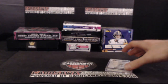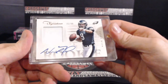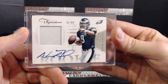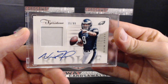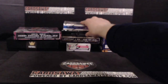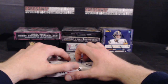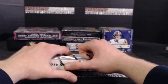And last but not least, for the Eagles, how about a Nick Foles? Signatures on card, rookie patch auto to 99, sweet hit, Philly. Going to Jeremy A. Rookie patch on card, Nick Foles to 99. All right, XR next. We'll go XR Absolute. Then we'll go Playbook Hitsbox. We'll wrap it up with Limited Optic Contenders and Prism 2020.